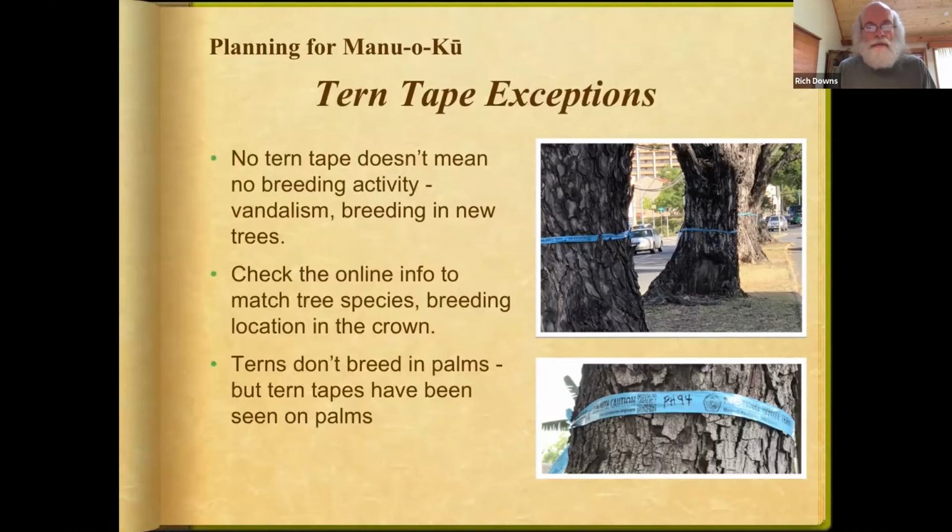There are a couple exceptions that folks need to be aware of. The fact that there is no ribbon on a tree doesn't necessarily mean there is no breeding activity. It could be, since we last checked, an egg got laid, or it could be that someone has removed the tape. Turns out that these ribbons have become quite popular, and they disappear from some of the streets where we have a lot of tourists and a lot of pedestrian traffic. So it might simply mean that the ribbon was removed by someone who was wanting to collect a souvenir.